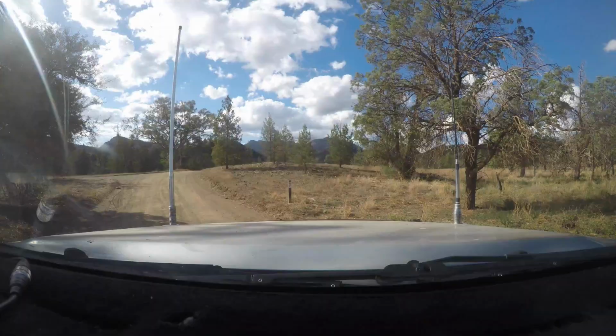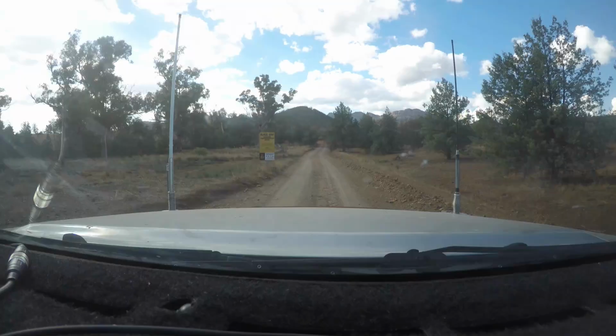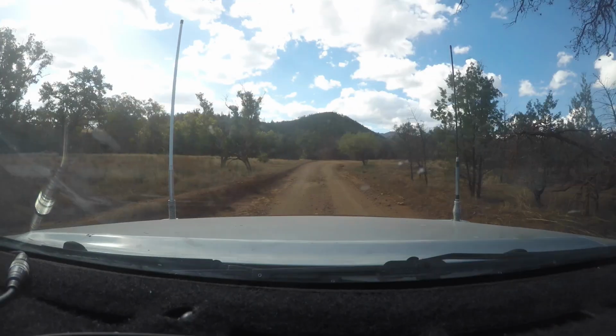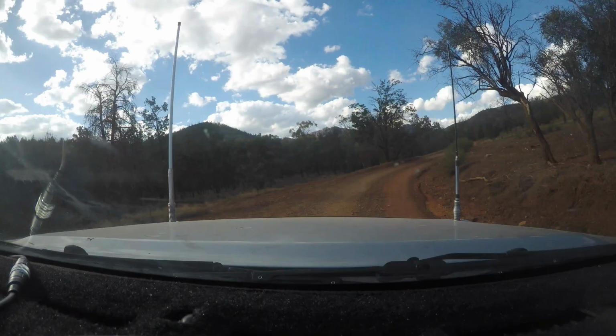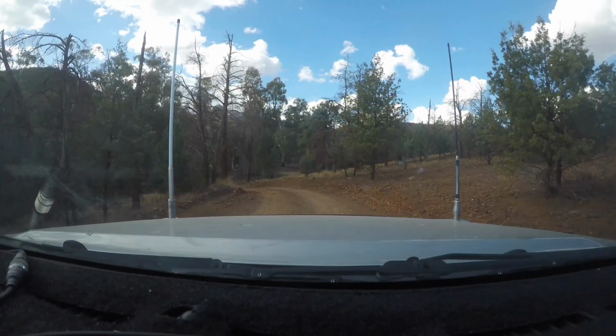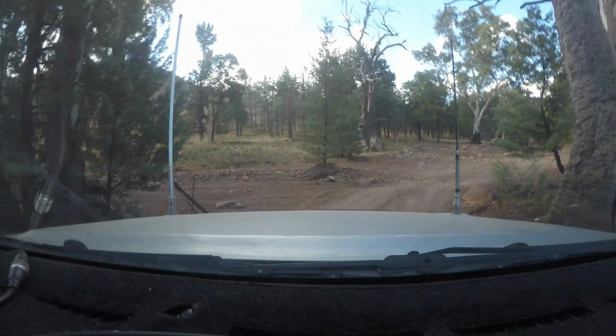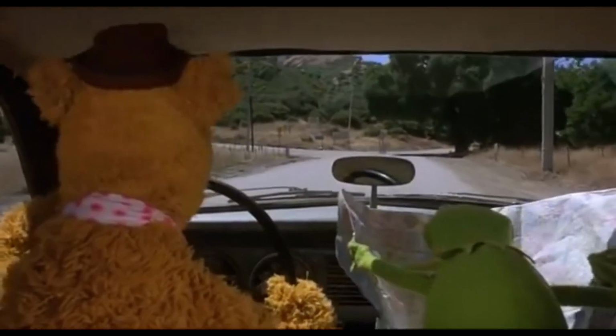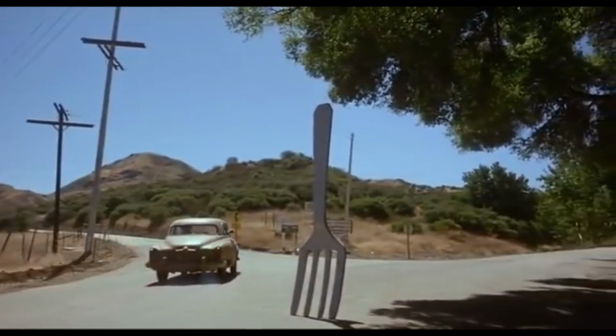As we were driving down the road, we passed a sign to Black Gap Lookout or something like that. This wasn't on our provided map, but we thought, let's check it out. Well, we came to a fork in the road. Yes, sir, turn left at the fork in the road. Permit! I don't believe that.